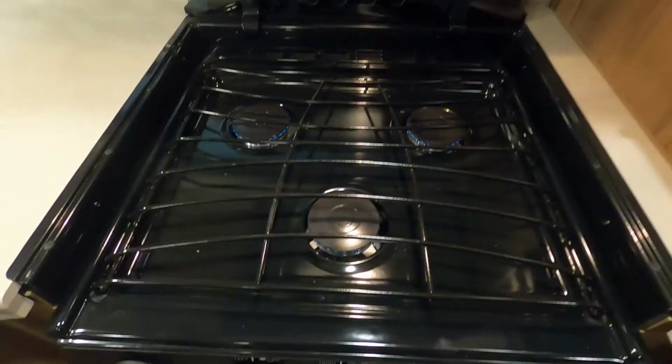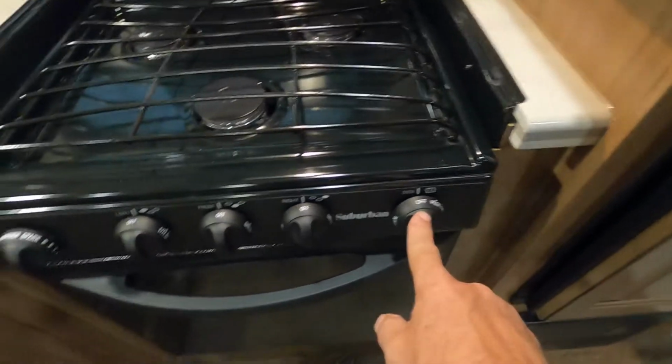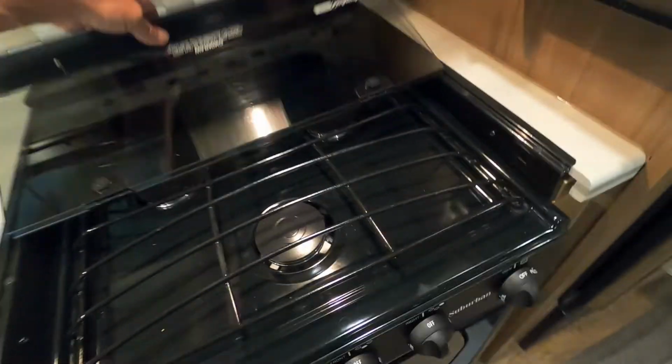There we go. Gas is off. Same thing with the oven. Hit that to pilot. Get inside and light your pilot light. Make sure you put this glass top down for travel.